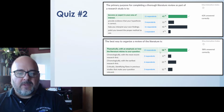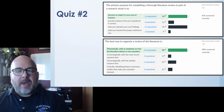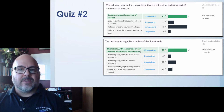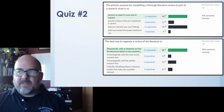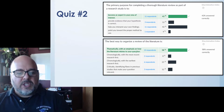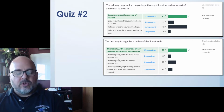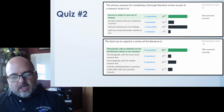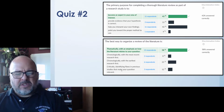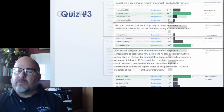Next one, 58% got this right. The best way to organize a review of literature is thematically. So based on what was found. Whether it's discussing a variable, they're calling that thematic. But as it relates to your question, that is definitely the best. Don't do chronological. Those are automatically no. Critically, but if you're just focusing on the flaws, what you want to do is educate the reader on what you learned during your literature review.